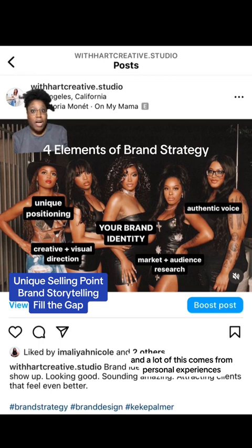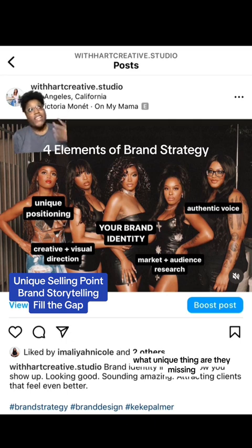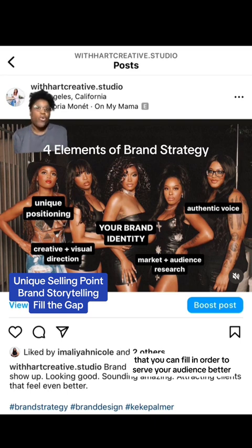And a lot of this comes from personal experiences, professional experience. What skills did you have in the past 5 years and the past 10 years that give you a one-up on the competition, right? And when it comes to your audience, what unique thing are they missing when it comes to this industry? What is that gap that you can fill in order to serve your audience better?